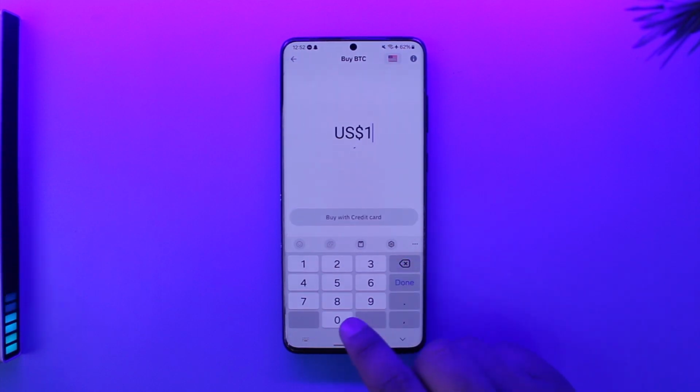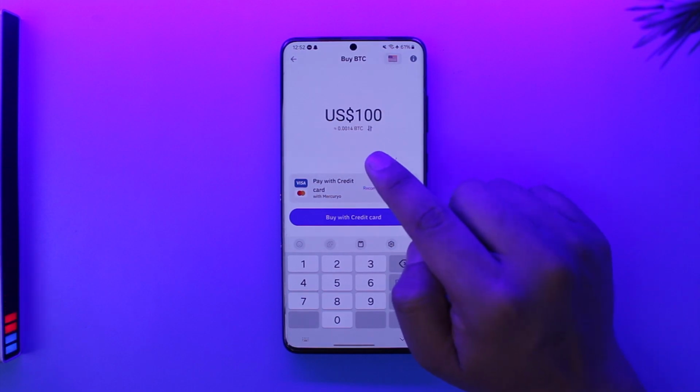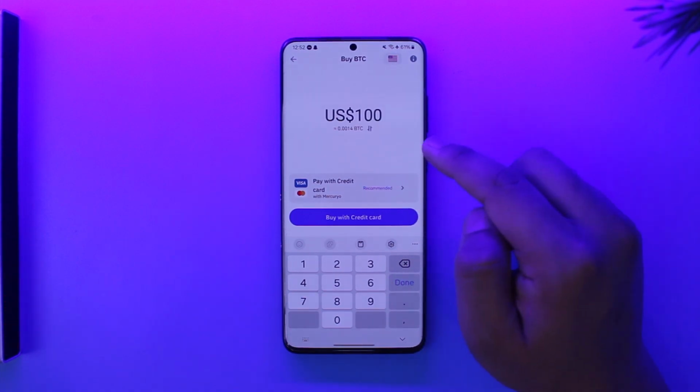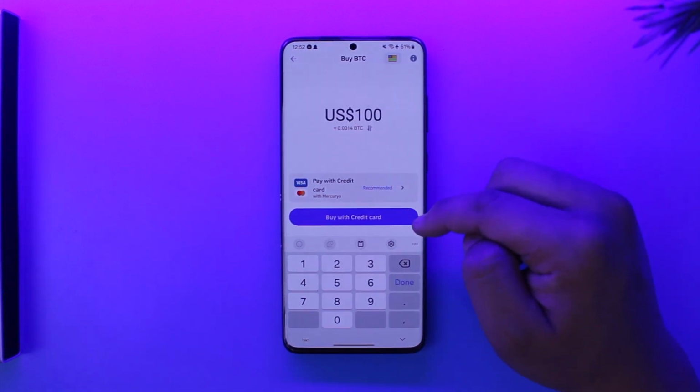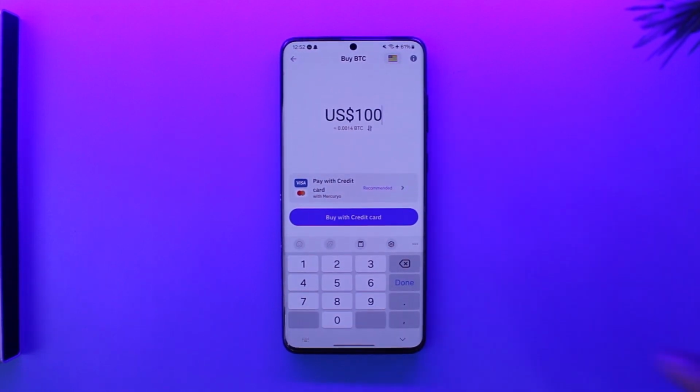Enter the amount of dollars of Bitcoin that you want to buy. So if I want to buy $100 worth of Bitcoin, I'll get 0.0014 amount of Bitcoin here. Then I can just tap on the buy with credit card, or I can simply choose all of the other options to buy Bitcoin. This way I'll be able to buy Bitcoin on Trust Wallet.